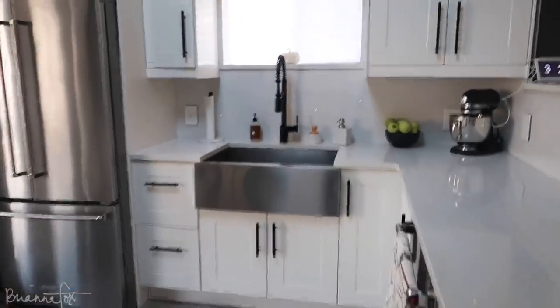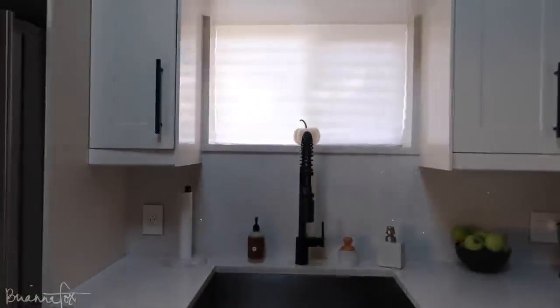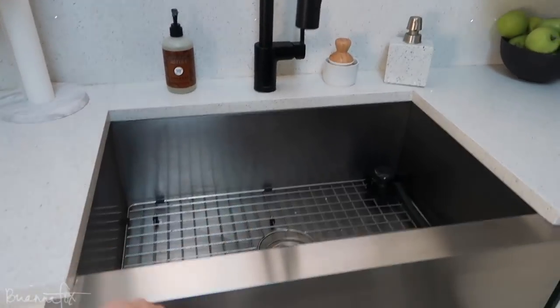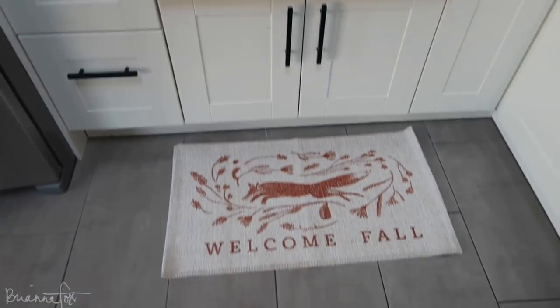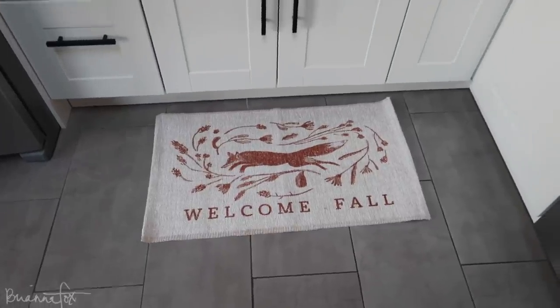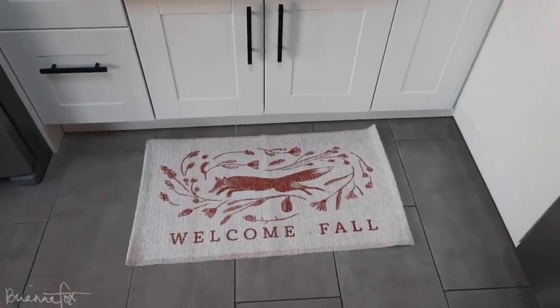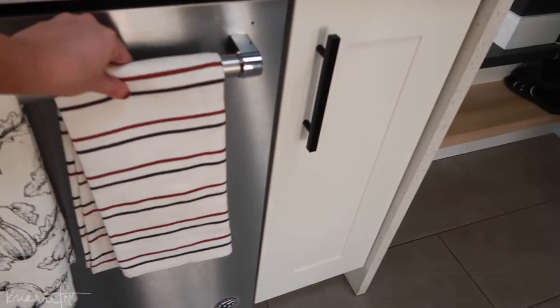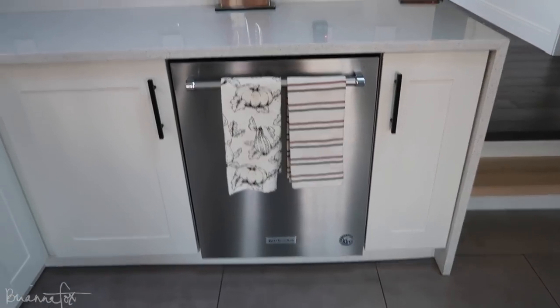Okay, so this is the kitchen all clean and decorated. I just put that one pumpkin up there, got the hand soap, sink is all clean, and then the new floor mat, which I think is so cute, super fall, and it's cute because it's got a fox. Put my hand towels there. That's a little crooked. Festive hand towels there.